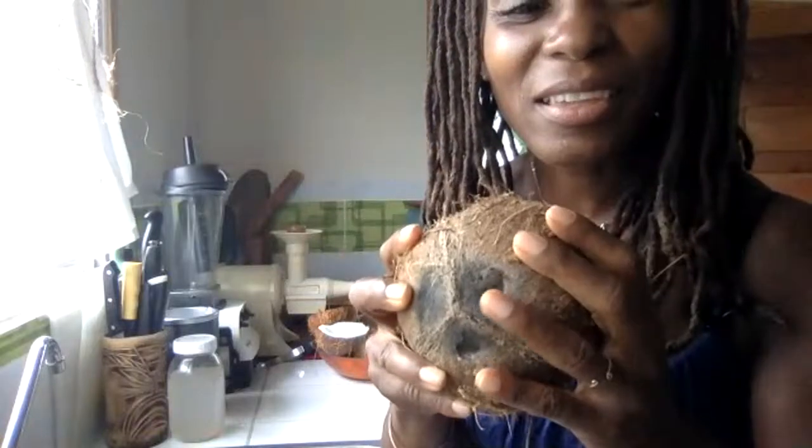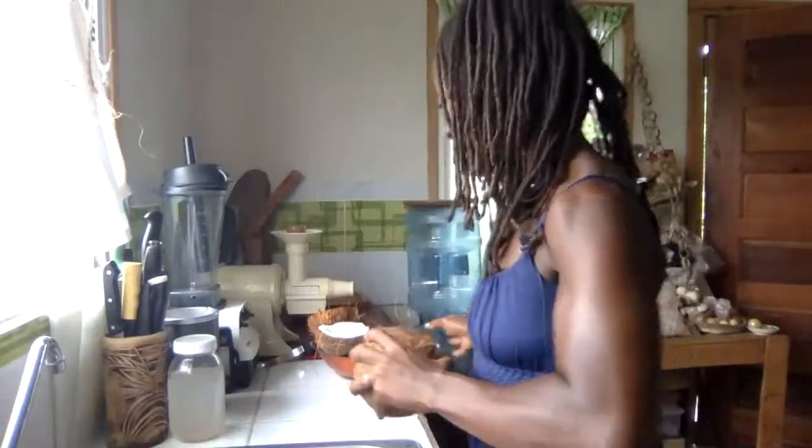So look what I got here. I got a nice, big, healthy coconut. This is a mature coconut with the hard shell with the face on it, right? They also represent being hard-headed, right, in the ego. But there's a lot of water in this one.